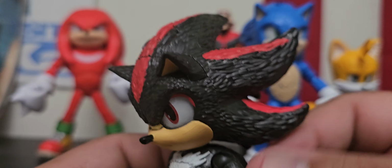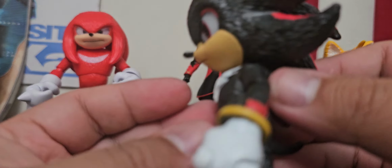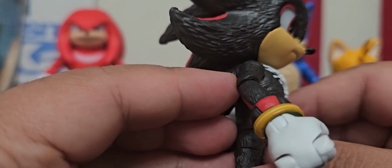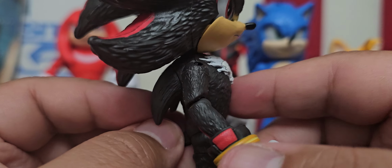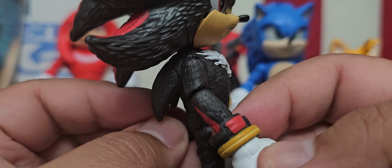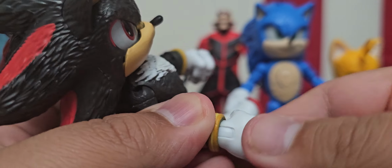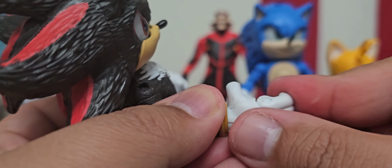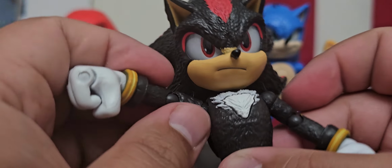He's all black with some stripes of red going up the top right here, and he also has this tuft of white fur on his chest, and some really intricate details on his forearms, and also on his wrists. And like Sonic, he also has articulation in his wrist right here with the hinge, with the articulated fingers. Same articulation in the arms, especially at the shoulders.